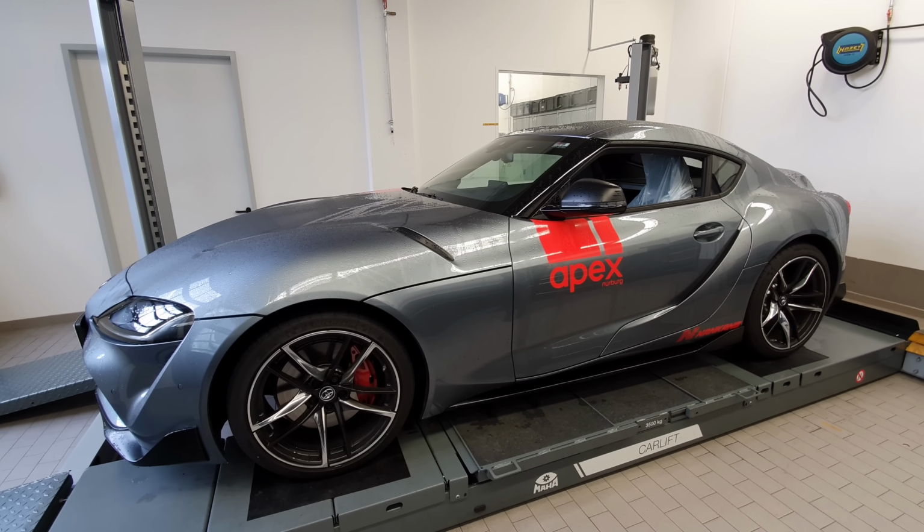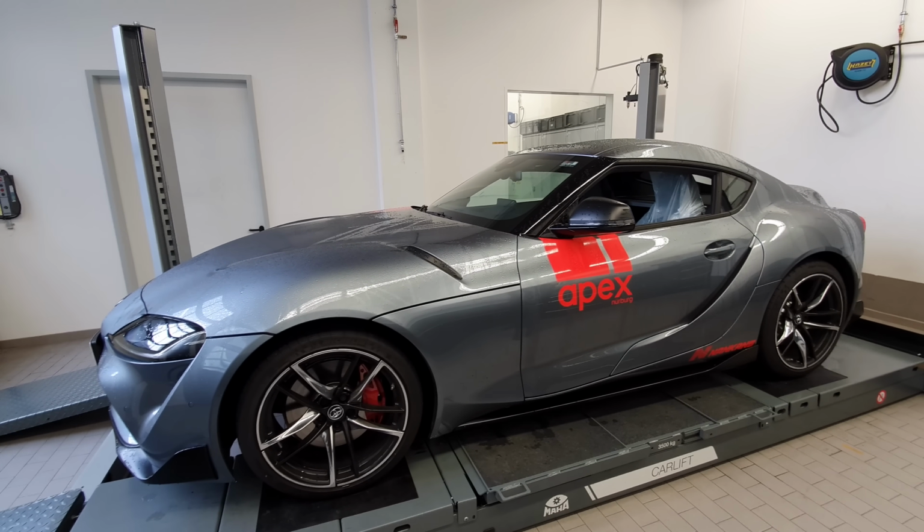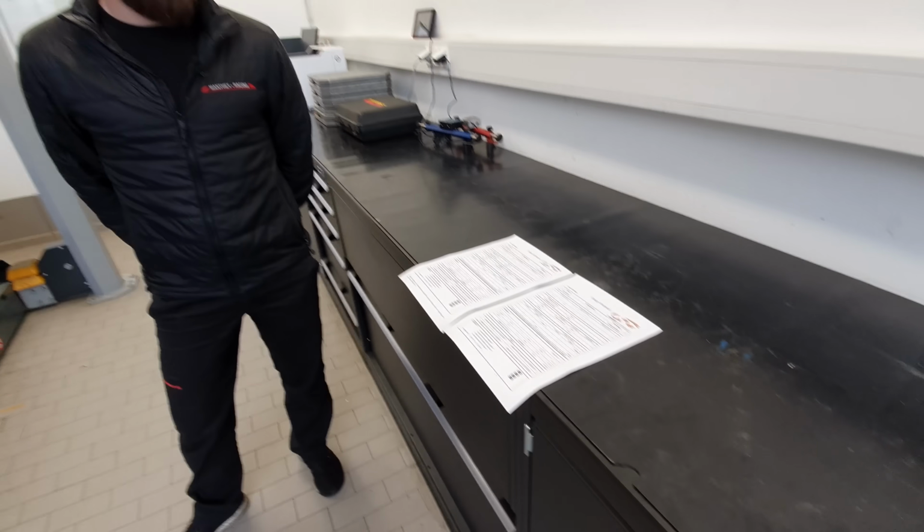Okay, but now let's talk about our patient of today, the Supra. For us, it was a bit too twitchy, too sporty, maybe artificially sporty, I would say. So what were your first impressions of the car, what could you see, what caused that twitchiness, and what have you done?